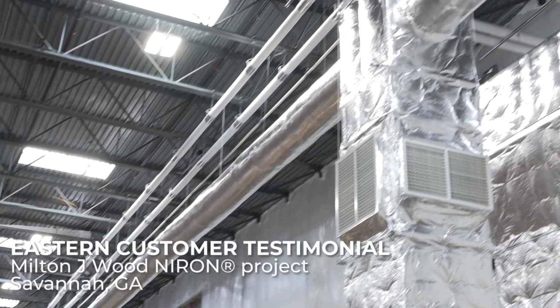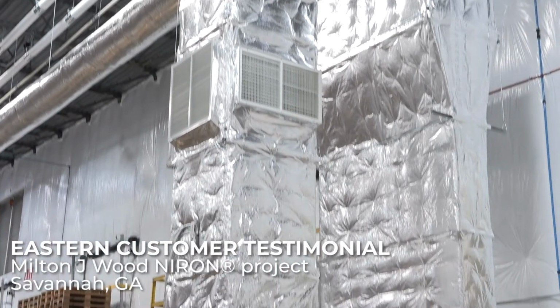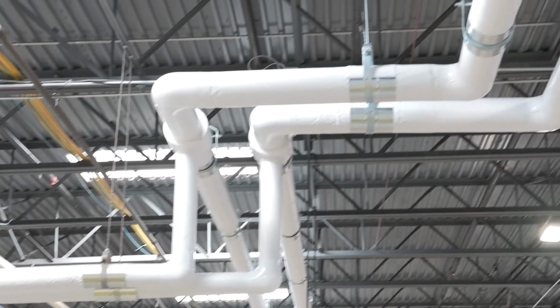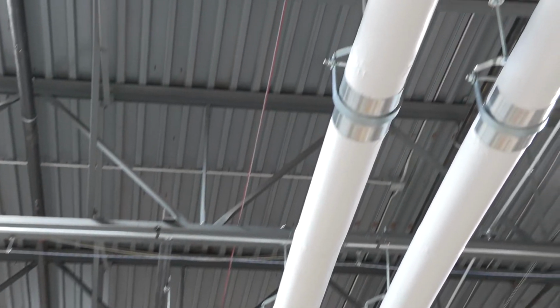So we're at a distribution center just outside of Savannah, Georgia. We installed a chiller system with 6 air handlers to cool just under 800,000 square foot of distribution center. Most length of pipe I've ever installed on one job, just under 7,000 foot of total pipe.